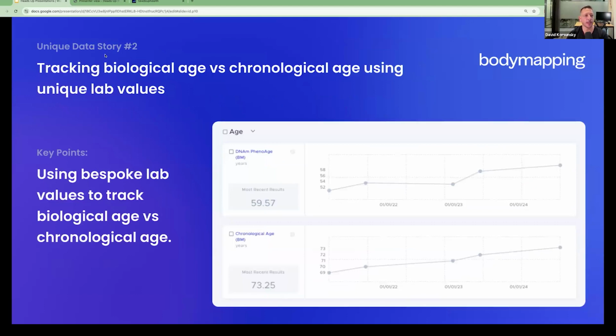Tell us about this one, Michael. This is your data story on biological age. It looks like we've got someone in their 70s who's doing biological age testing and looking to optimize that number. Am I reading that correctly? Exactly. Although with the previous one, I don't do a lot of those charts for clients because they're quite time consuming.